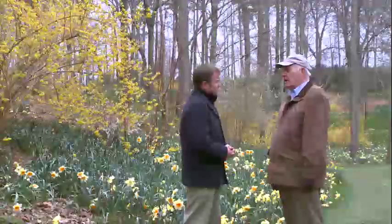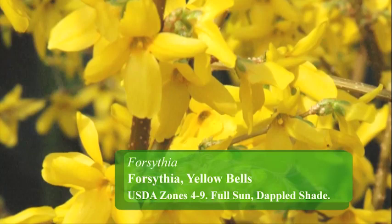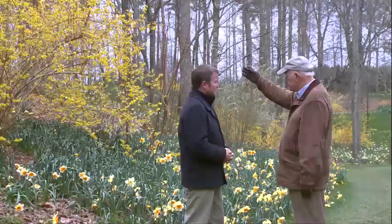Another plant that would be nice would be forsythia, which I love. You've got yellow bells forsythia that bloom in February. They bloom for a long period of time, about 3 weeks, because it's cooler then. Another plant that's great would be spirea, which has the white flowers. They call it bridal wreath. In fact, we have some here beginning to bloom with the forsythia. You can see the yellow bells. So all of these are nice companion plants.